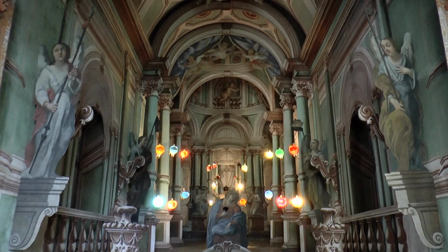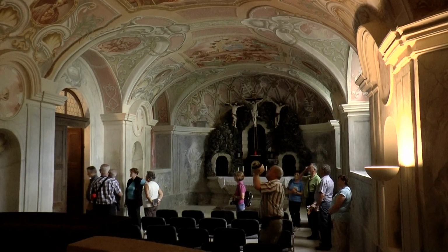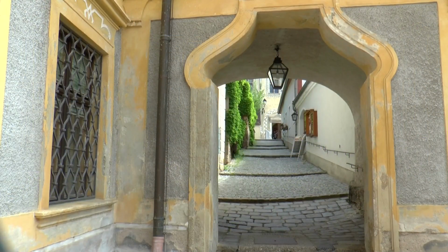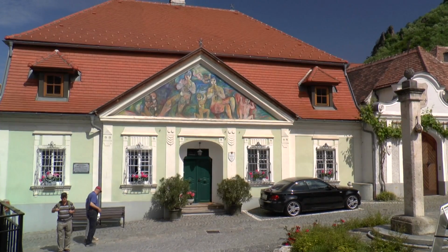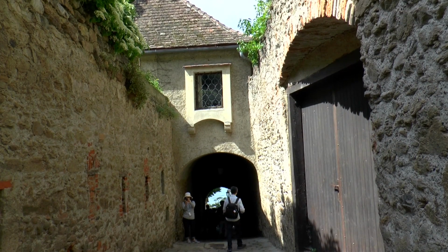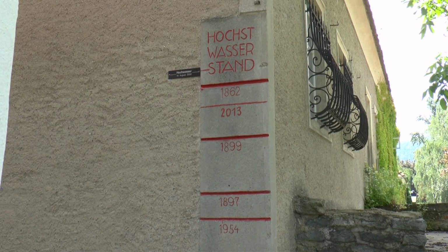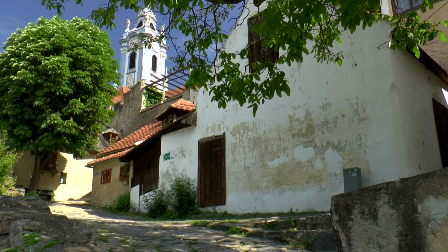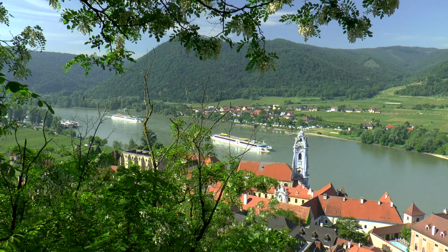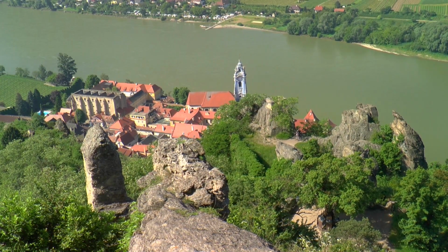A narrow staircase leads down into a vaulted chapel and adjoining vault room. Dürnstein was a desirable settlement area and provided good protection. The Danube is romantic, but sometimes floods. In the middle of the 11th century, the Kuenrings became the lords of Dürnstein and fortified the settlement.